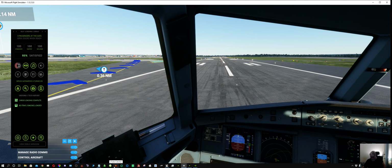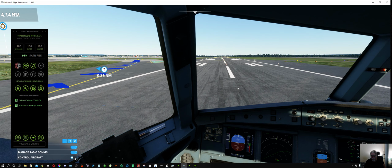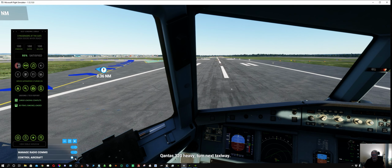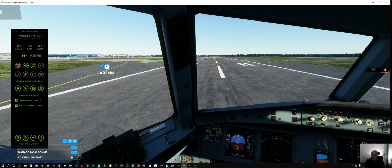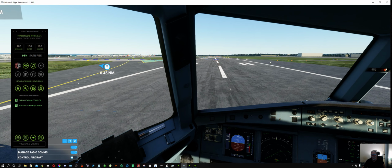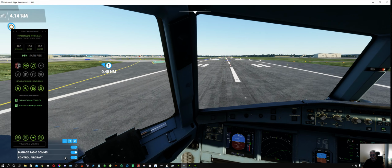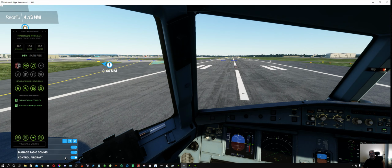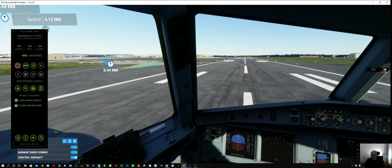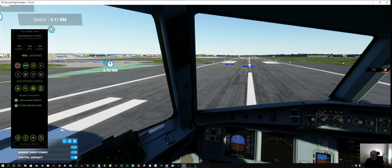I better put my feet in the pedals. To the other taxiway now, okay. I'll let him do what he wants to do. Should have gone up the first one. That's alright. Never rely on a computer to do anything. Do it yourself.